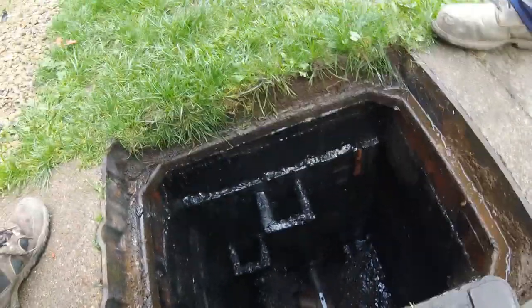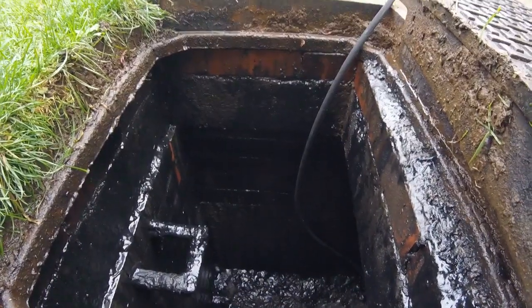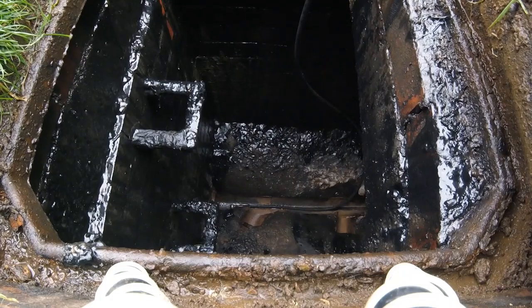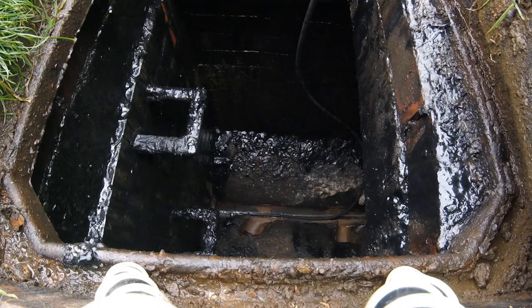Backed up, so we're going to jet from that one up there. Fire it up, Michael. Looks like there's oil being tipped doing this, man.